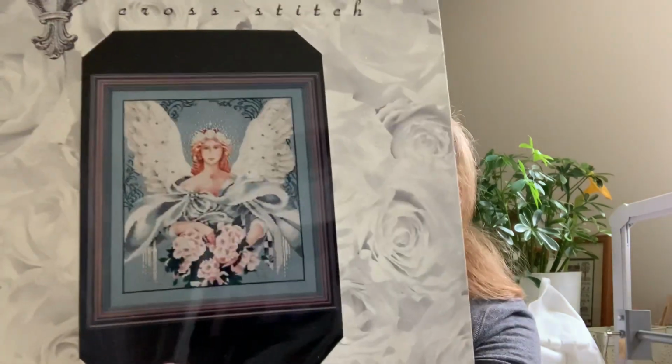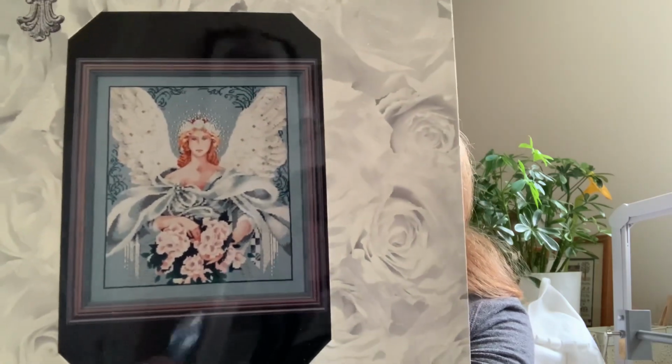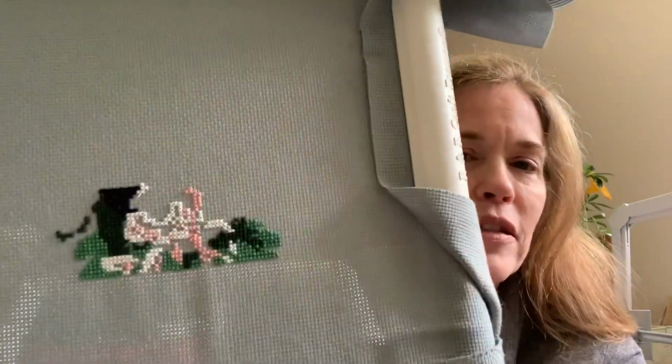Hello, FlossTube friends, and welcome. It is Thursday, May something, and week 3 of Mira Maynia, and I am going to show you yesterday's progress on Millennium Angel. She's so pretty. And I am working down in the bottom, and I got a new color in yesterday, so that was a little exciting. I actually put 2 new colors in yesterday, so that's a progress.